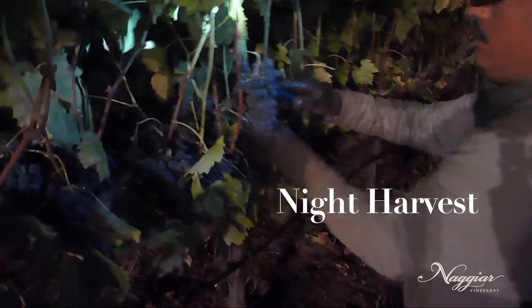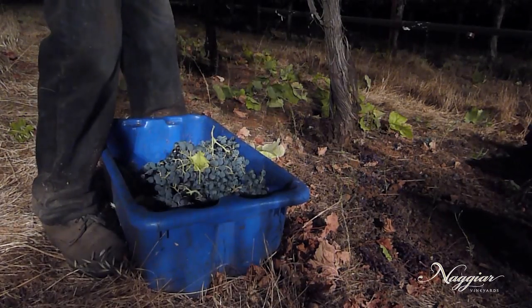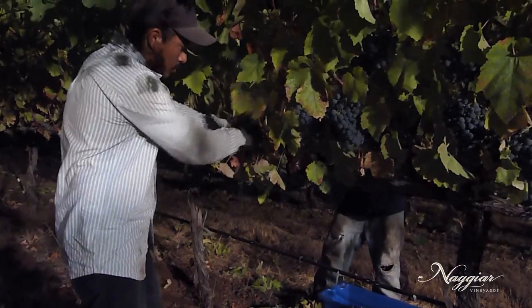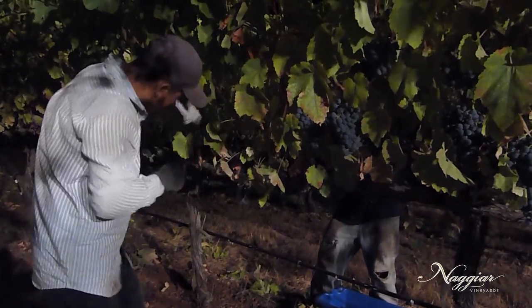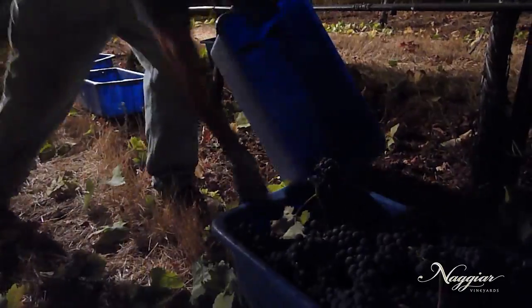We pick at night because during the day it could be 95-degree temperature, and with the yellow jackets, you're literally covered in sugar. So it's very, very uncomfortable. It's hot, it's sweaty, and so that's the reason. At night it's like 60 degrees, it's beautiful. The guys are wearing shirts and they don't have to worry about the bugs.